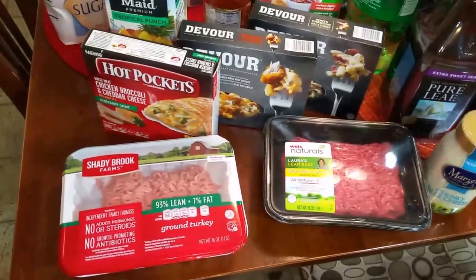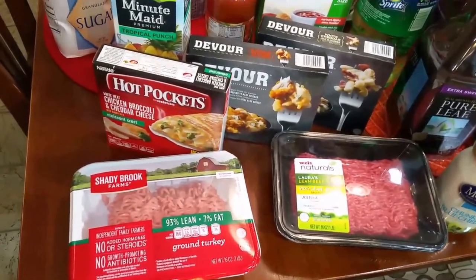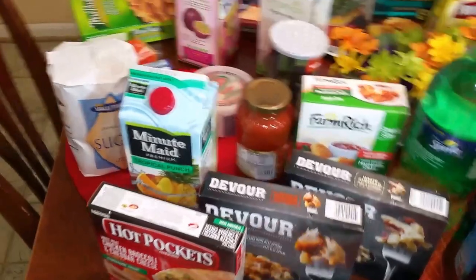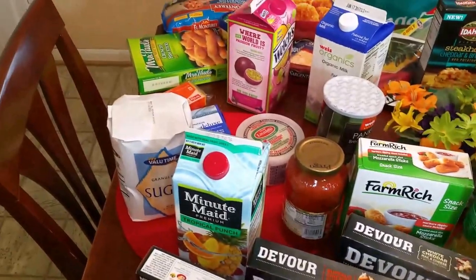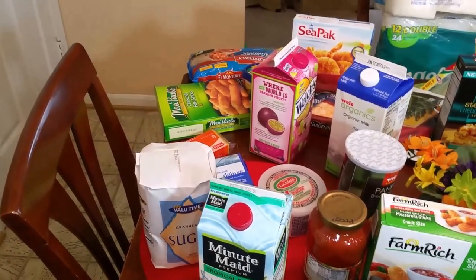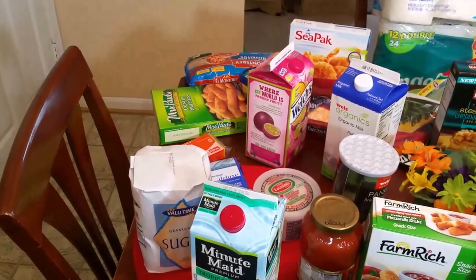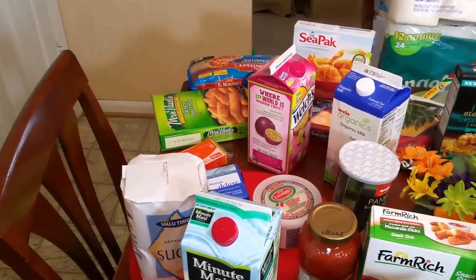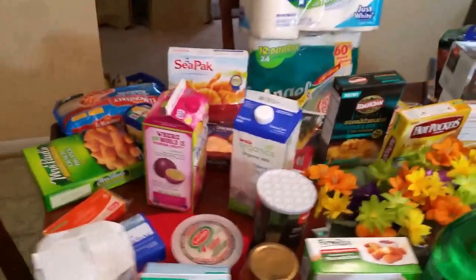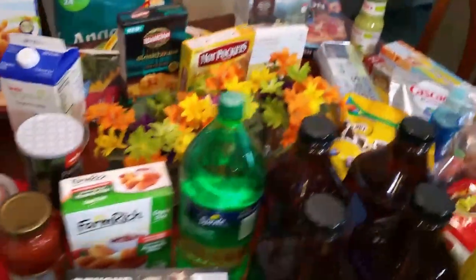I got some organic ground beef. I got some organic turkey. I've got some microwave dinners, the Devour microwave dinners. My family seems to like that. The white cheddar with the bacon and the buffalo macaroni and cheese. And the white cheddar macaroni and cheese with bacon. Some Hot Pockets. My children seem to like those quite a bit.